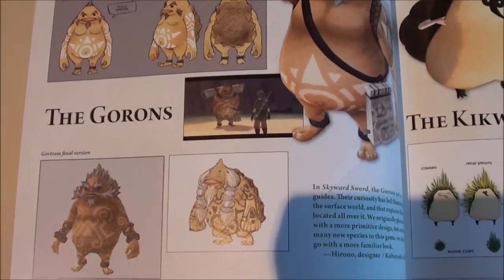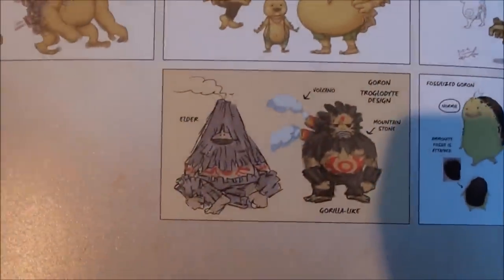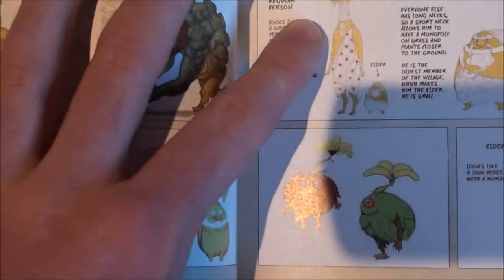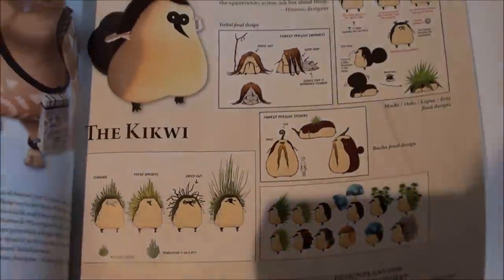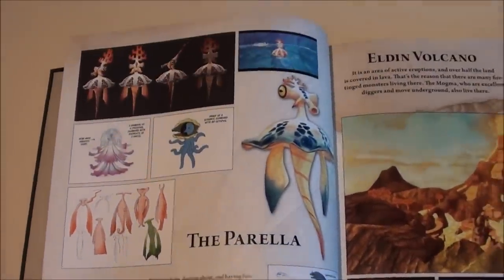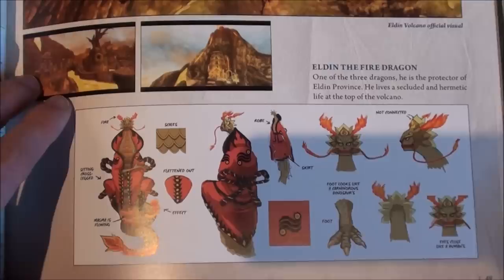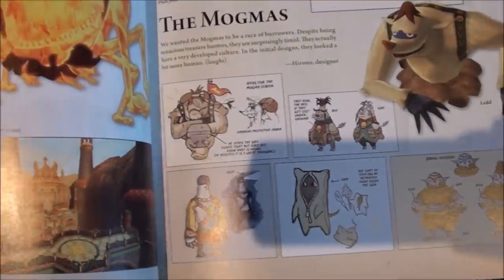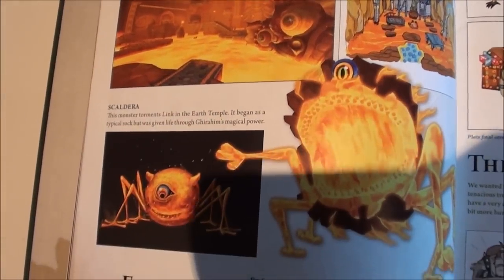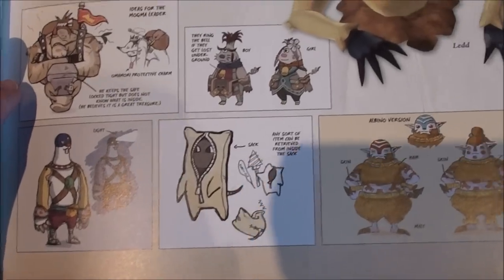The Gorons. Nice artwork. A really old Goron. Forest creatures. Alden Volcano. Nice artwork. It's really great to see that Nintendo and the Zelda team put a lot of effort into creating this book, giving fans a chance to actually witness the artwork of the games.